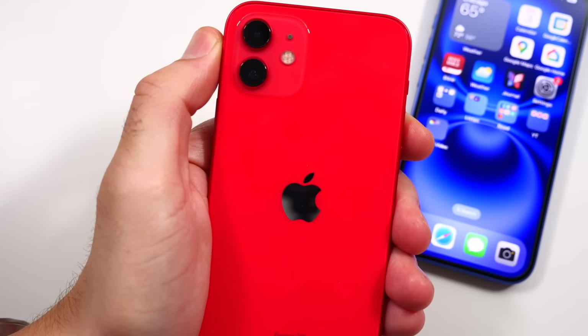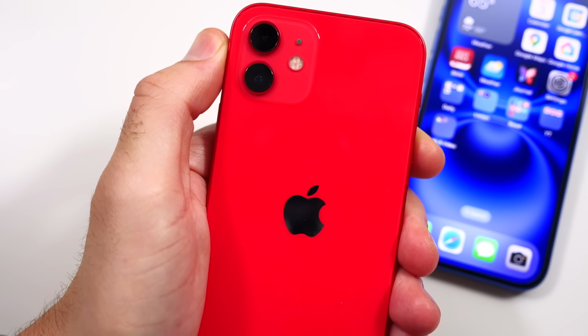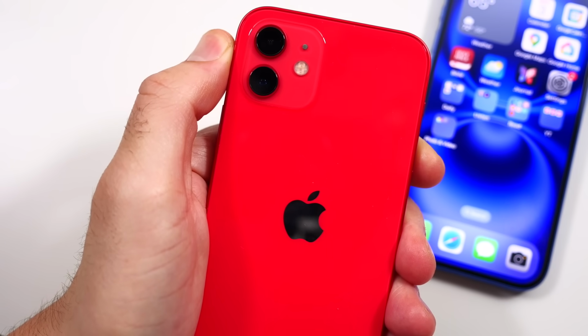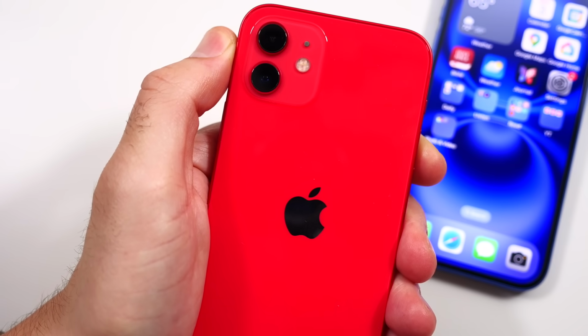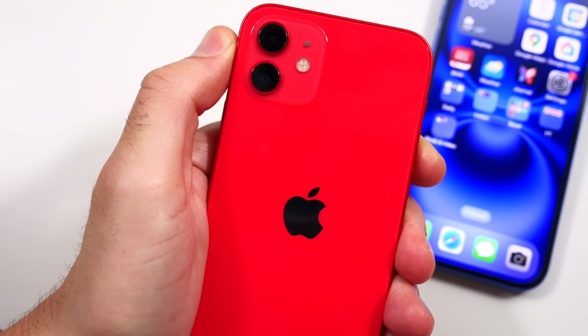So this is the iPhone 12, and I've had this phone since 2020. This phone came out in the height of the pandemic, but it's actually going to be updated to iOS 26 here, probably the official version coming just in a week or so. So let's find out how it runs and just kind of get an idea what to expect with this iPhone 12 on iOS 26.